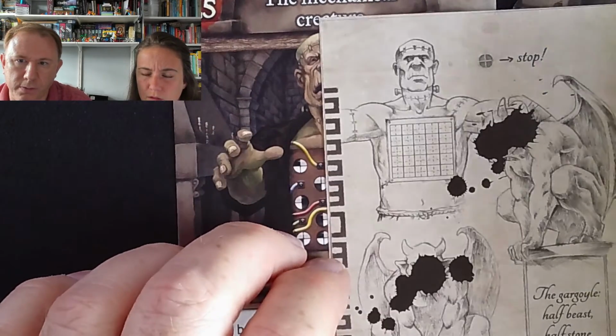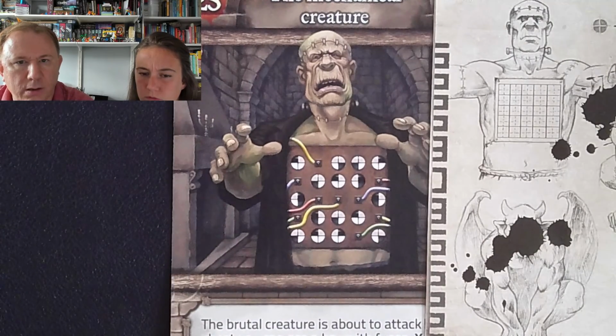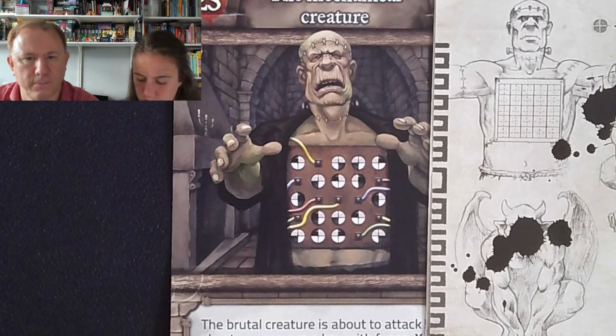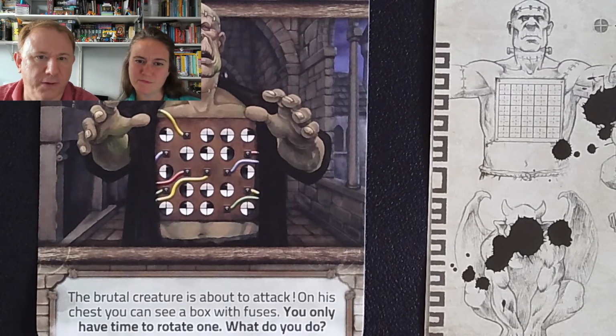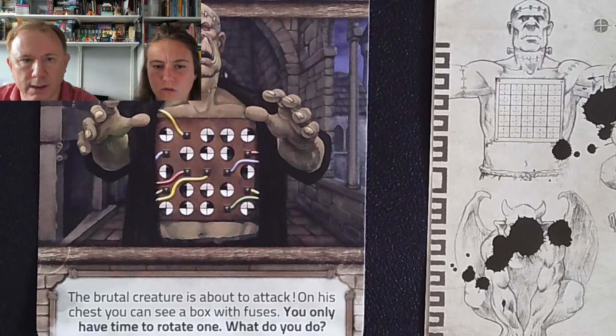So stop. Are we following a line or something? Tracing a path? I don't really understand, do you? No. What does it say? You only have time to rotate one. What is a fuse? None of them look like fuses. I don't know what the fuse is. Does it mean you can rotate a wire? Or does it mean you can rotate one of the black and white things?